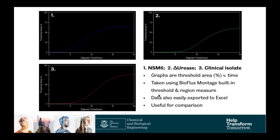You can see that they form these really nice growth curves. And I think it's immediately clear you can see differences between the growth of these different isolates. In particular, the NSM6, the lab strain, seems to pick up growing quite quickly compared to the other two. By 5 hours in, you've got good growth already, whereas the others take a little longer to get going, but it plateaus much sooner than the isolate does, and the slope on the isolate is much steeper, so it grows much faster and continues growing further. You've hit 75% growth in number three, whereas number one, the NSM6, has plateaued just above 50.